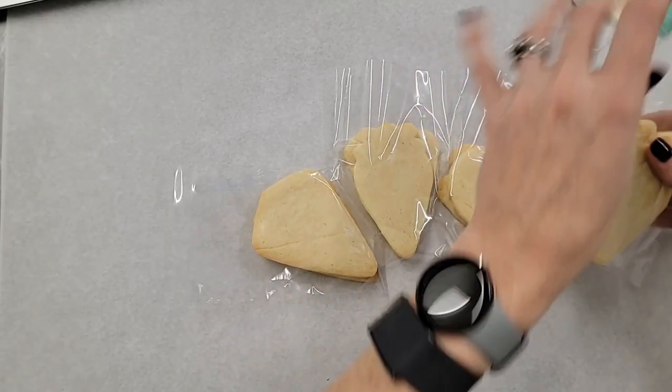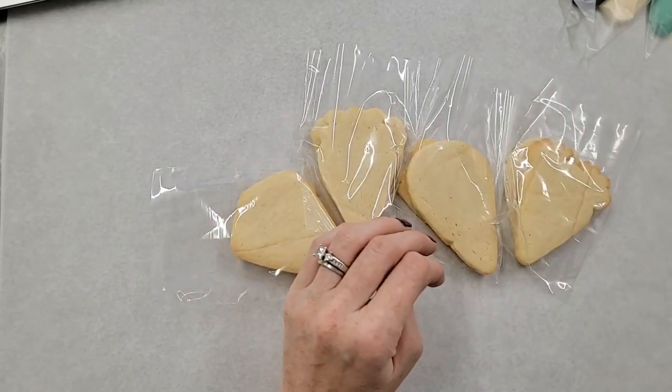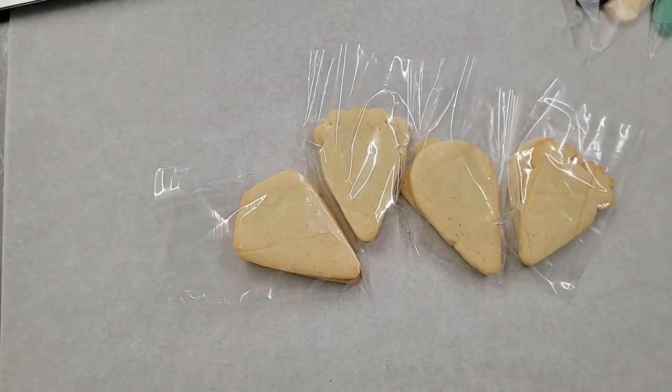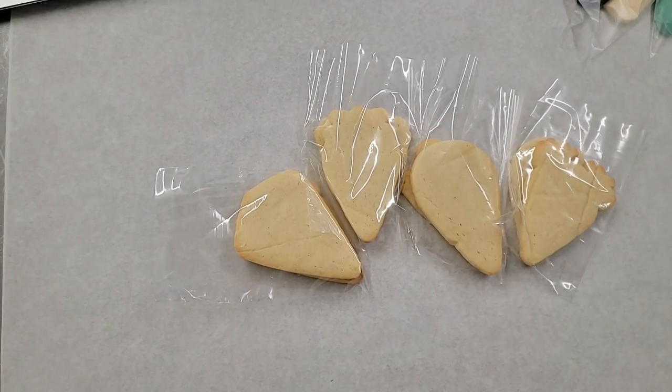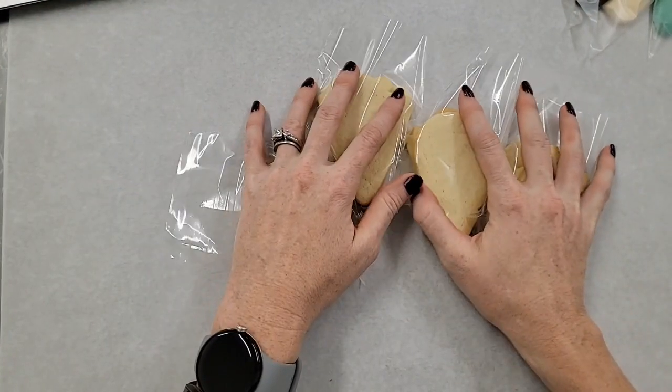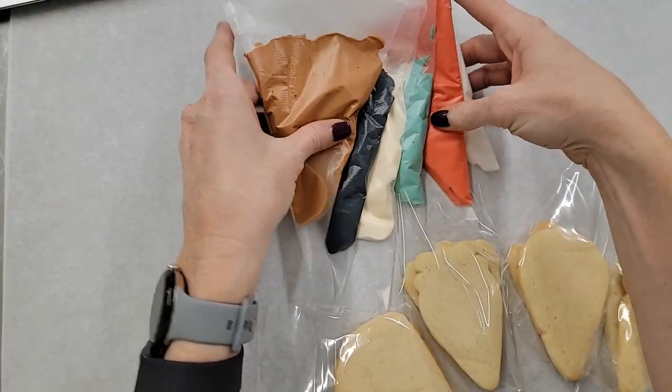Obviously not decorated yet. One thing that you wanna grab is a pair of scissors, a little towel, like I like to have a damp towel near me, and then I think that's all you need. And then just some space so that you don't run into, you know, messing up your cookies.